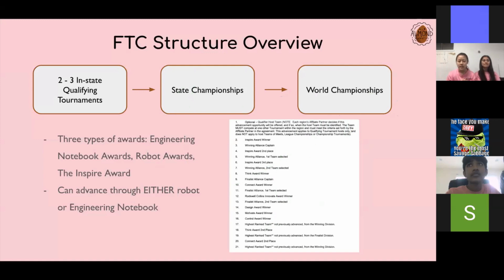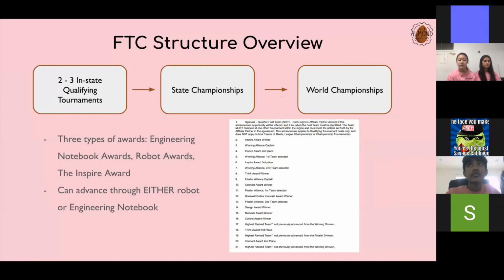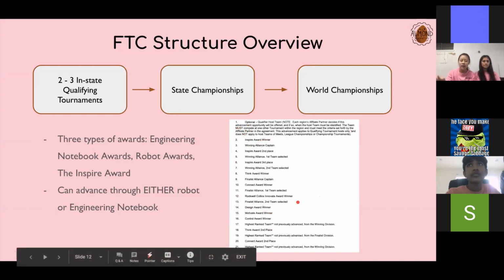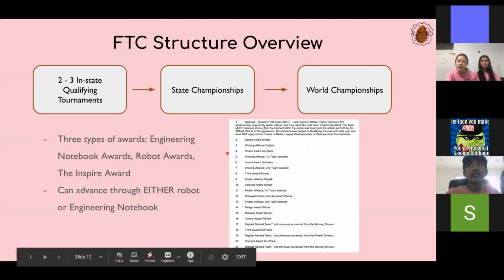But what we want to emphasize is that all of these awards have their own specific criteria, which means you can advance through either having a good robot or having a good engineering notebook or just having outreach. So if you're a rookie team, this is really important because on your first year, you're not going to be good at everything. So what you should do is play to your strengths. So right here is the advancement criteria. What is your team really good at on your first year, and play to that one award. And that's going to be the best way to advance to the next stage. And we really want to focus on, again, engineering notebook, because all these awards require an engineering notebook.